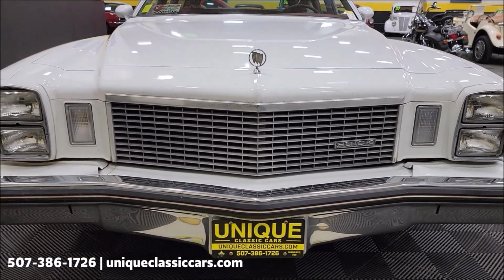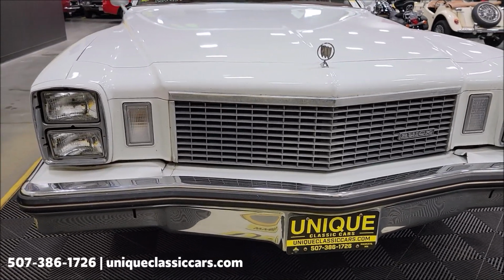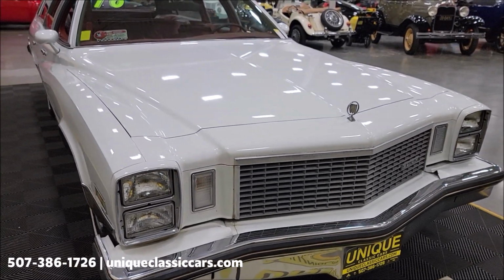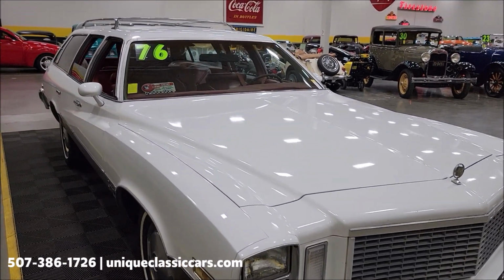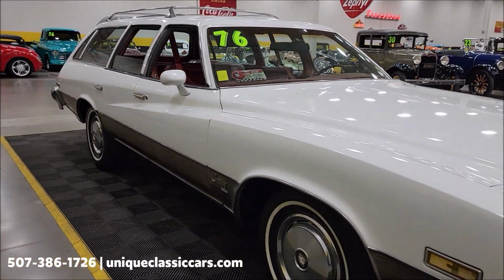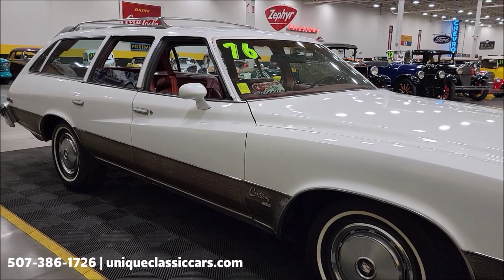Originally a Liberty White vehicle, of course, the 1976 paint options had some patriotic paint colors, and this one would be Liberty White with the wood grain, of course, on it. Appears that it has had a repaint along the way.